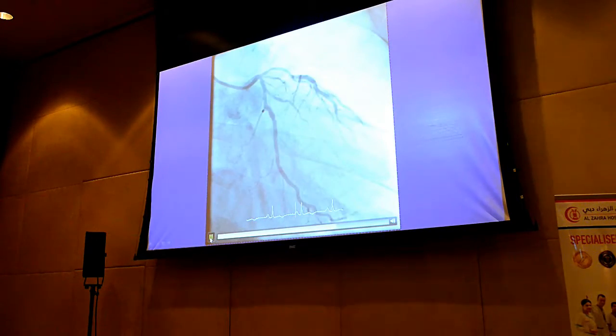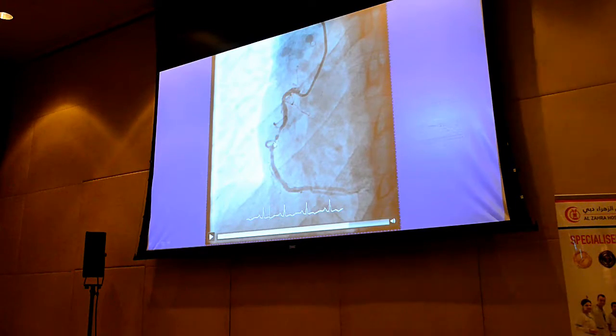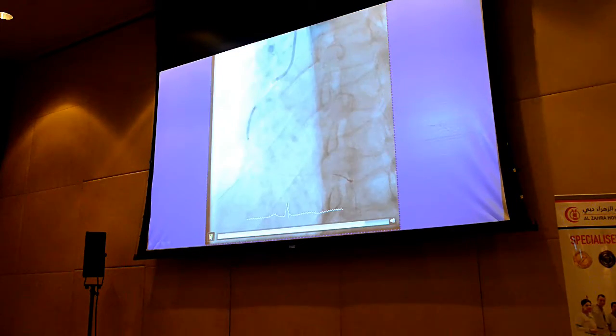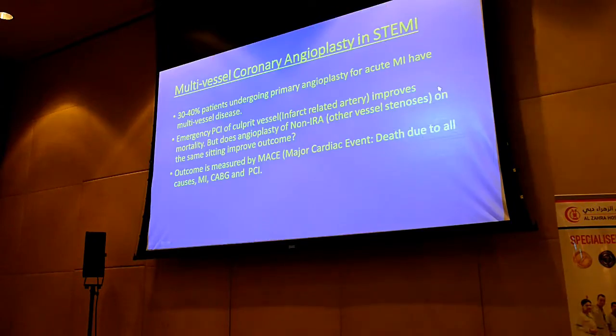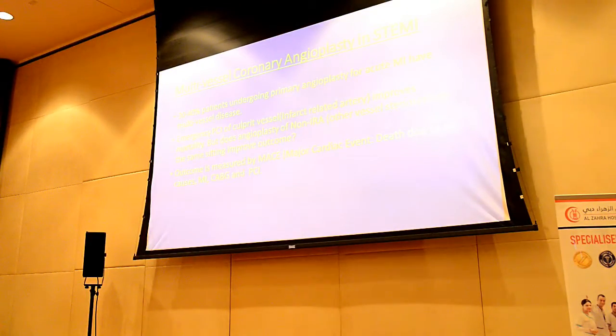And I will show you next the right coronary artery, which was the culprit vessel. Here we go. So it was pretty tight, the right coronary artery. And he had a stent there as well. And this procedure took roughly less than an hour. So this man had equivalent to a bypass surgery, who loves smoking, and I thought he might have only one blockage. Now this is a typical example of multi-vessel coronary angioplasty.